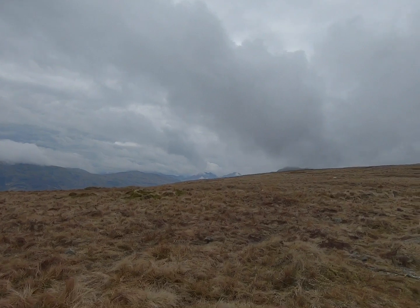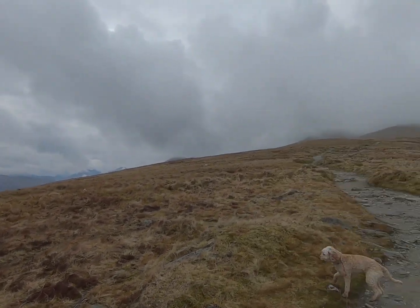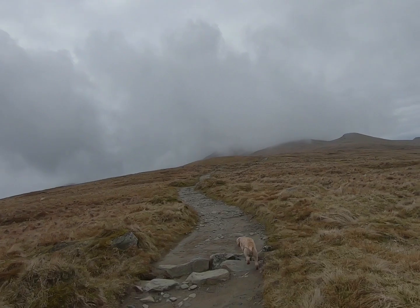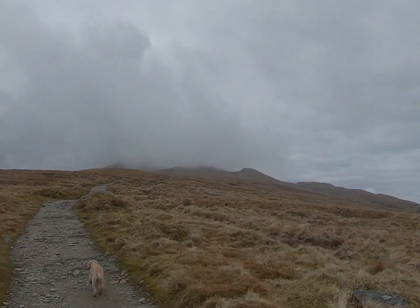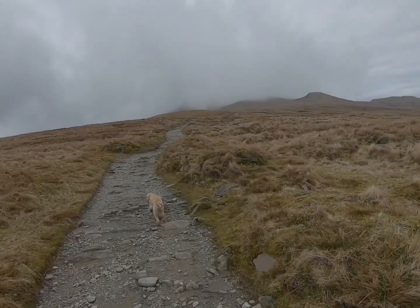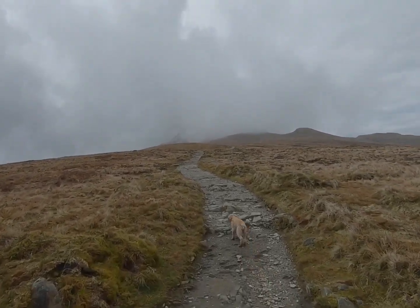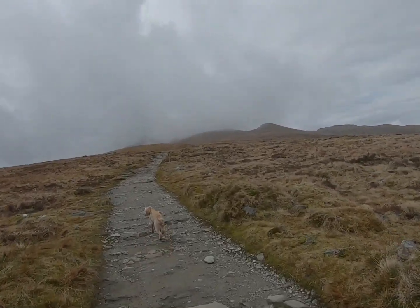View in the distance there of the Cobbler, Ben Arthur, Ben Narnain, Arrochar Alps, where we were the other day. You can see the start of the clag there. Clag level's probably at about 600 to 700 metres as a guess. There's a distinctive feature in the landscape there, this spike. If you can see that little kind of spiky outcrop on the ridge. So I'm going to find that on the map and use that as a reference point of how far I've got. I only have paper maps, I don't have any advanced technology with me. So I'll have a look. I think that spike is at about 650 as a guess, something like that.